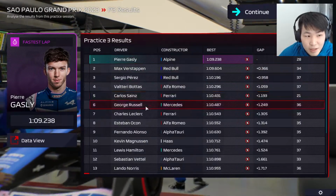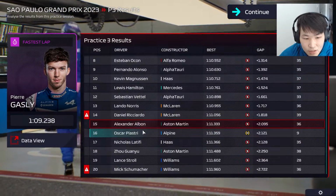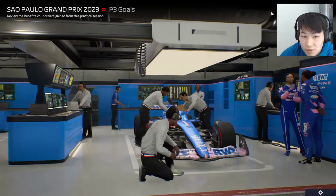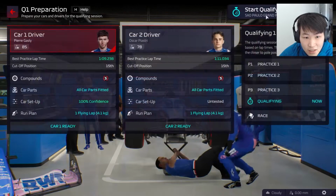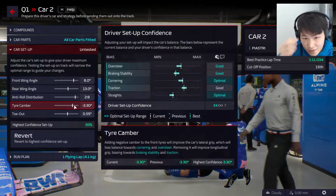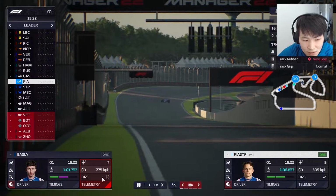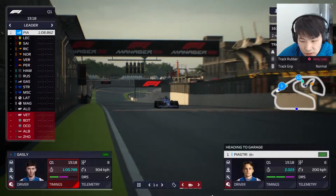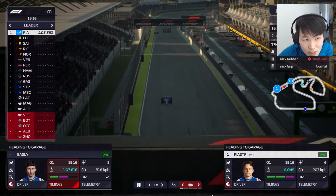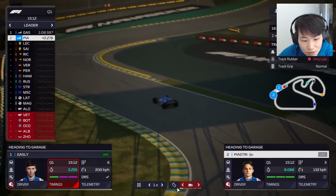There we have it. Pierre Gasly P1 with the fastest lap. Piastri down in P16 because he crashed out. Ricciardo and Schumacher only cars on penalties right now. So we'll see. 100% setup confidence in Gasly's car. So I'm happy. Piastri coming through here. I think Gasly had a faster lap time for now. Yep. So Piastri's coming up to the line for 108.8, and then Gasly goes a little faster, I think, 108.5. All right, not bad, not bad.